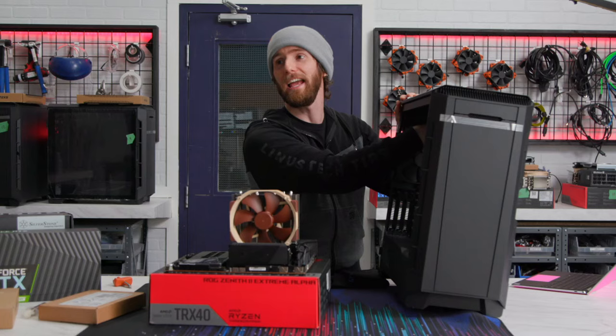All right, let's flip me to the top down before you go, though. I'm going to go ahead and put the motherboard in the case.